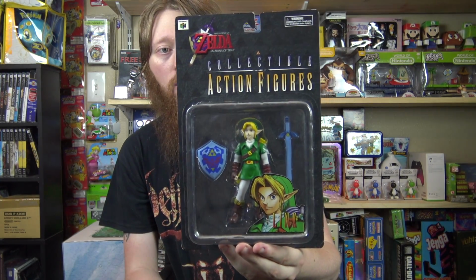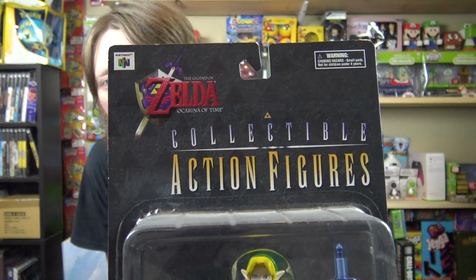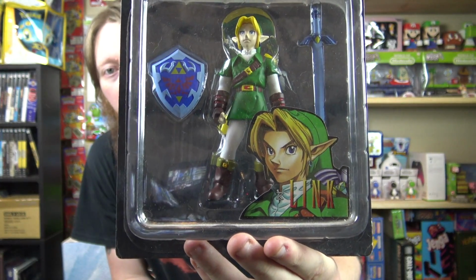And last but not least, I have my favorite figure in my entire collection, and this is a pretty special one. I got this from the same show that I got the X-Men vs. Street Fighter figures and the Double Dragon figure, and I believe I got this the first year that I went, which would have been 2017, and this is the Legend of Zelda Ocarina of Time Link figure, released around the time of the N64 game from Nintendo Power. This is from the officially licensed Nintendo Collectibles, and this thing is amazing.